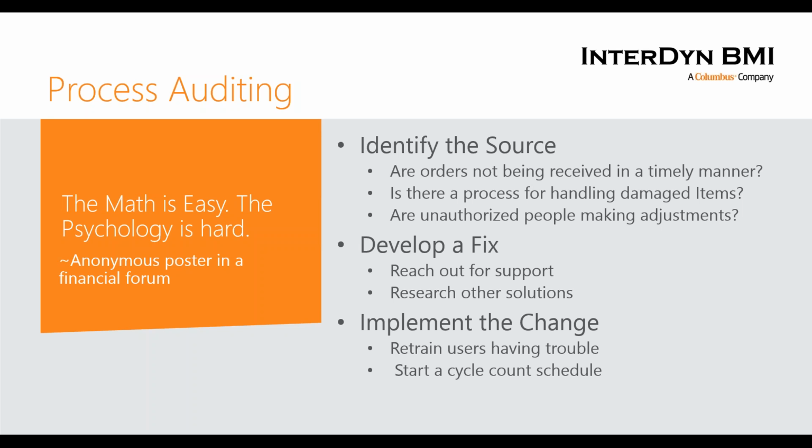Then developing a fix. A fix for the issues can either be procedural, it can be software, or your business process may require a customization to the particular software itself. So when developing a fix, you want to reach out for support to the software vendor, and to other retailers, whether that's through user groups, and user groups surrounding your particular software will definitely get you in touch with people who are running into the same issues and trying the same processes that you are. But then the last step is to actually implement the changes, whether that's retraining users who are having trouble, or even just starting the cycle count schedule. Implementing the changes is going to be the most difficult part of the whole process.